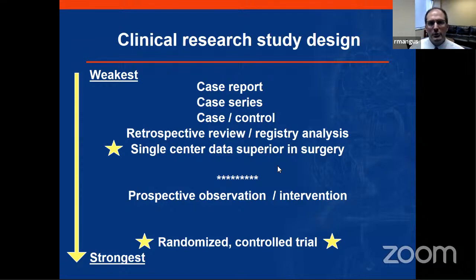As far as clinical research comparing the preservation solutions, I would like to just remind you of what is the best type of study in order to study anything in clinical research. Case reports, case series, and case control studies have very low quality and are at high risk for having errors.